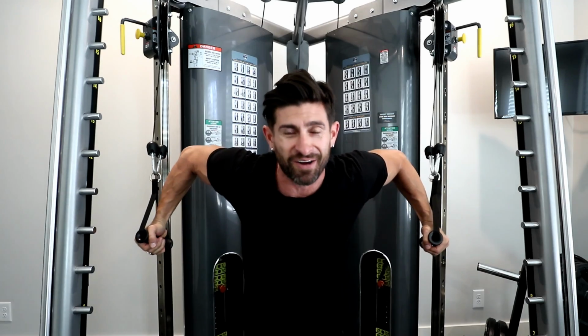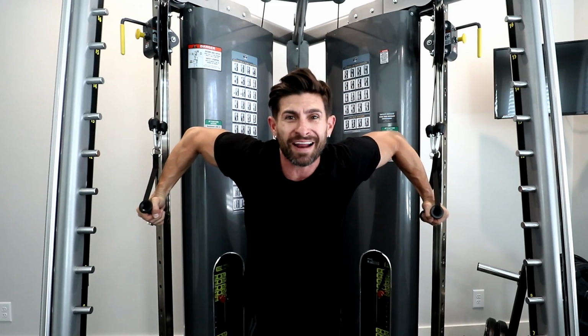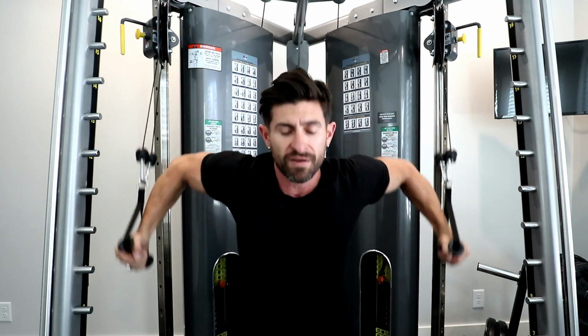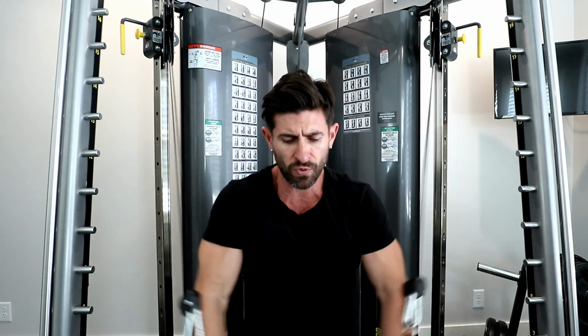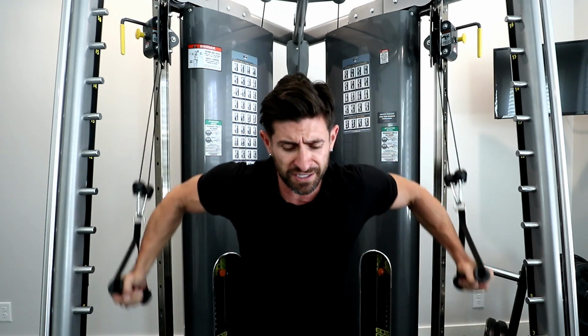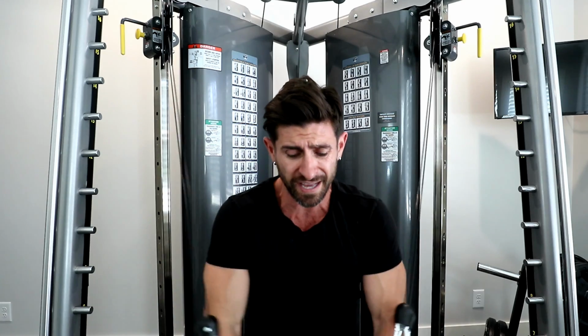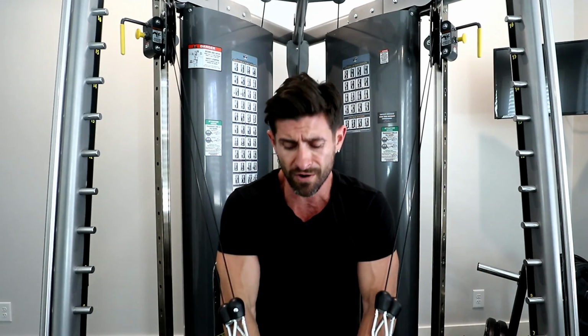Next up, we got cable flies. Another one of my all-time go-to moves. The way that I do them, once again, it's about elbow positioning. Chest up, head up, down, right in front of you. Great stretch, and squeeze right there. All right, this is another one of those exercises that just hits the entire chest muscle, and you get an incredible stretch. Do them nice and slow.